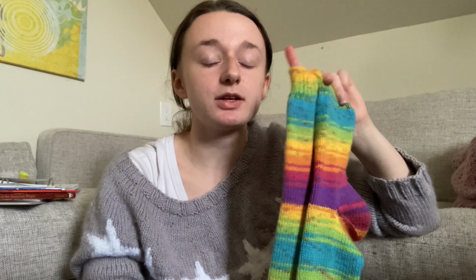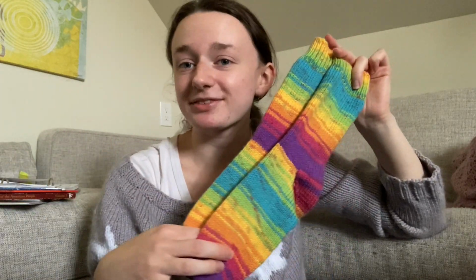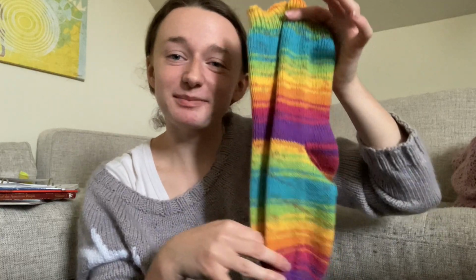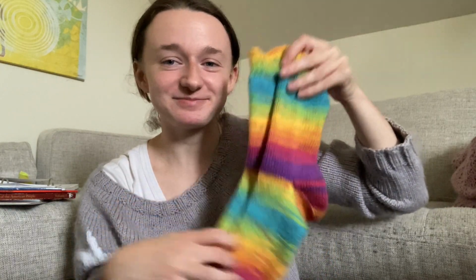I knit these on a 4 rather than the 5 I usually do for my DK weight socks, because I was using my 5s for something else, for another pair of DK weight socks, which I did start the cuff. That other pair of DK weight socks, I did start the cuff. But other than that, I haven't made any progress on it. But these are done, so that's good.